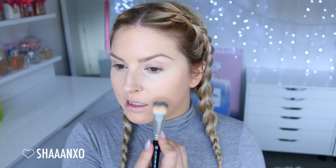This is one of my favorite concealers ever. It's just such a beautiful formula, and it's super affordable. And then just blending out concealer down here. And then I'm going into one of my favorite contour kits.